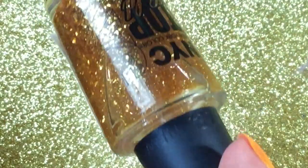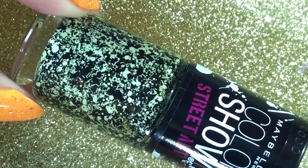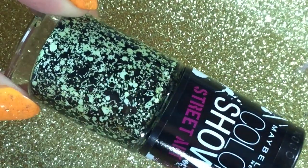The drugstore used to give me life. And now the drugstore does not give me anything. The drugstore needs to step up its game, quit messing with me, and go back to this. 'Cause this is amazing. Again, not getting rid of this. I actually might put this on my summer rack because it's amazing.